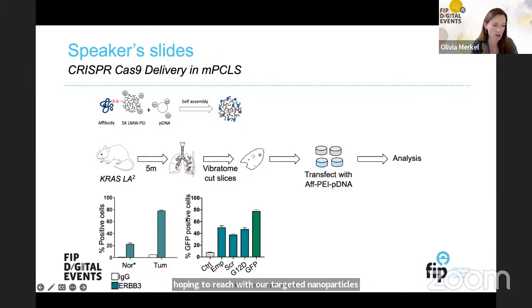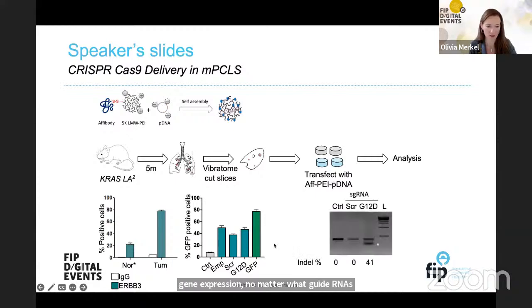Then she checked GFP positive cells for these different vectors that she had made, either the empty vector with just the GFP, with the scrambled guide RNA, with the G12D RNA, and then with a control smaller plasmid for just GFP. Due to the size, the more transcripts for GFP, we see a slightly higher percentage of positive cells. But overall, we showed that it doesn't matter what we add into the cloning vector, we can deliver the vector very efficiently and show GFP expression, no matter what guide RNA is expressed later on.